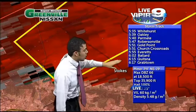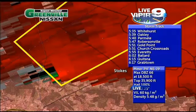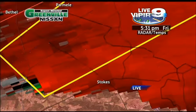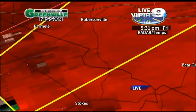Everett, Ballard, Grabtown, 617. You've got to be in a safe place right now, especially if you live in Stokes. We got some friends up there who live around Stokes. Be in a safe place right now, up along 903, coming up on Beargrass Road. Yes. You got to be in a safe place right now.